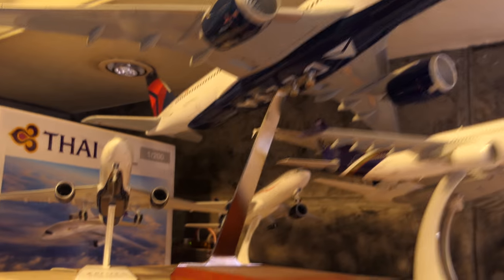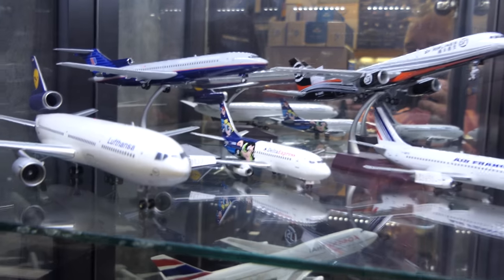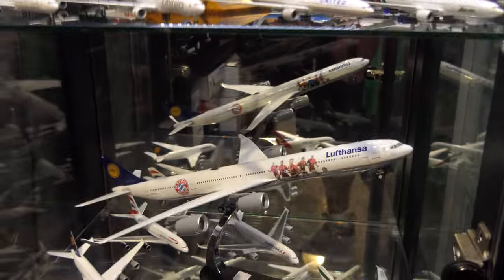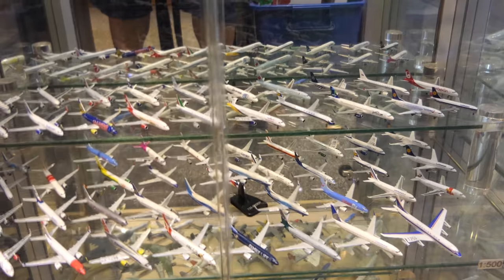X. Paul Gregory's favourite. Cargo box cutaway.